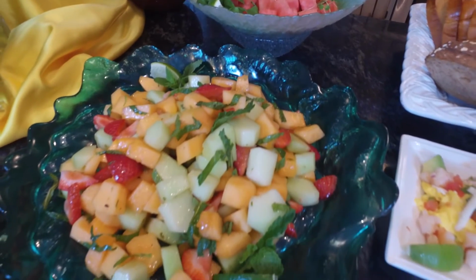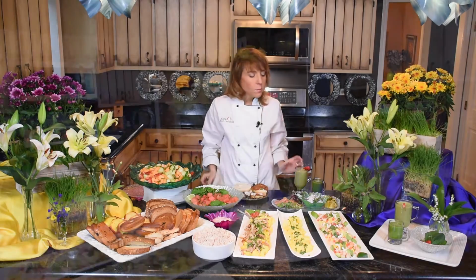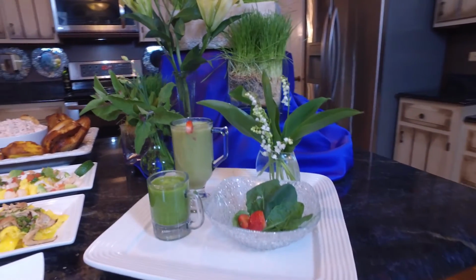Fresh mint, cantaloupe, honeydew, honey, citrus, strawberries, and fresh mint, like I said. Brilliant. And let's not forget the ever popular smoothies. Wheatgrass is very grassy, so I've mixed it with a little bit of kiwi and some strawberries because I like a little fruity sweetness and a little orange.